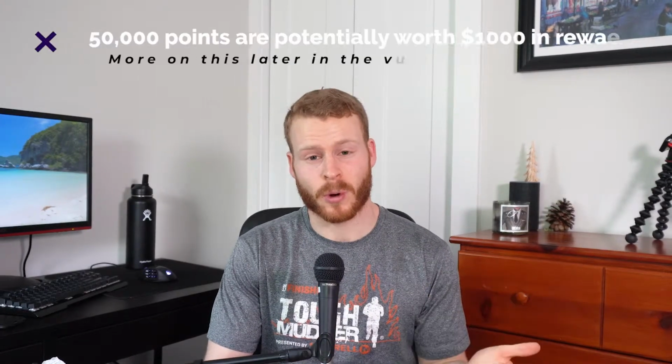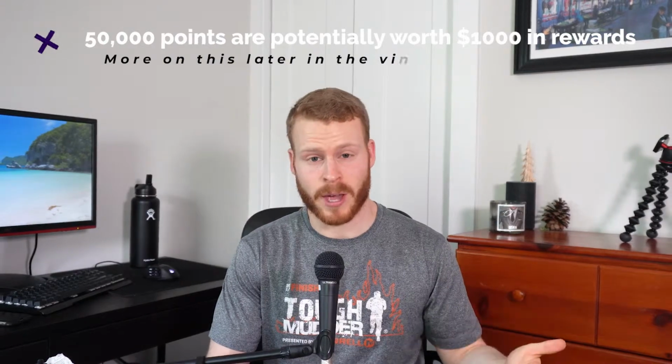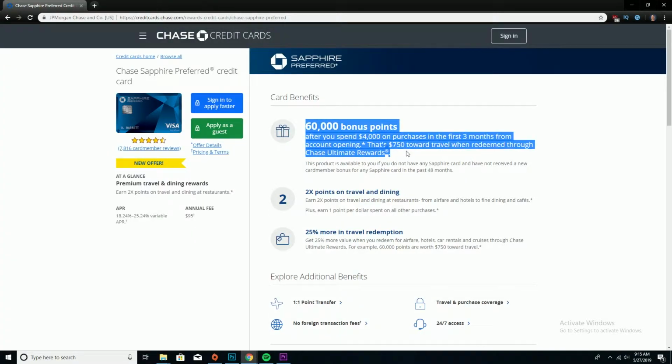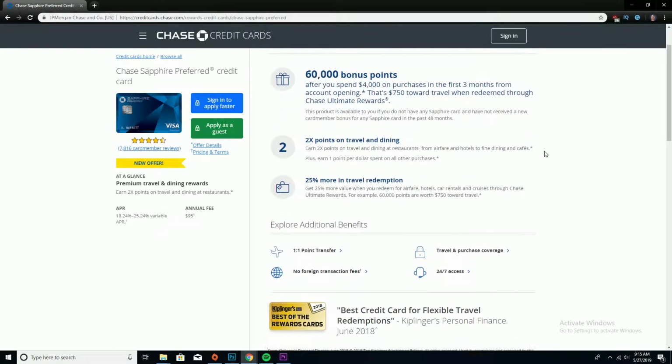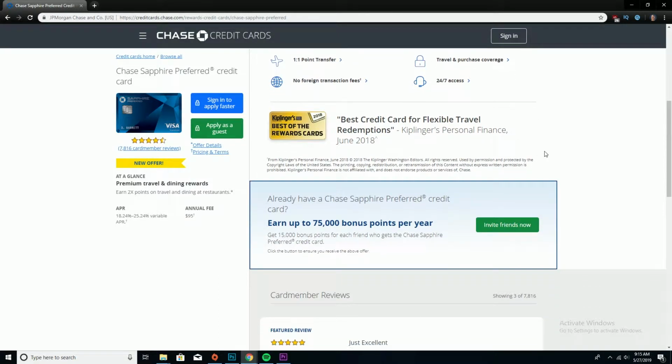First up is the card offer, and this card fluctuates, but at the time it was spend $4,000 within 3 months of opening the account and you'll get 50,000 Chase Rewards points in addition to getting the $95 annual fee waived. I think right now, based on what I saw online, they're doing 60,000 points, so you get 10,000 more points, but you don't get the $95 fee waived, but you guys can check that out if you're interested in this credit card.